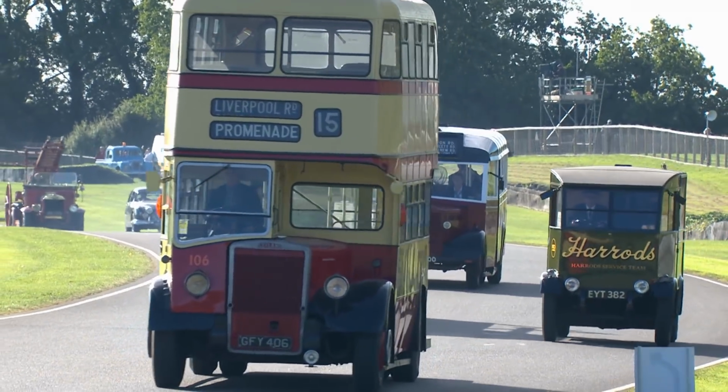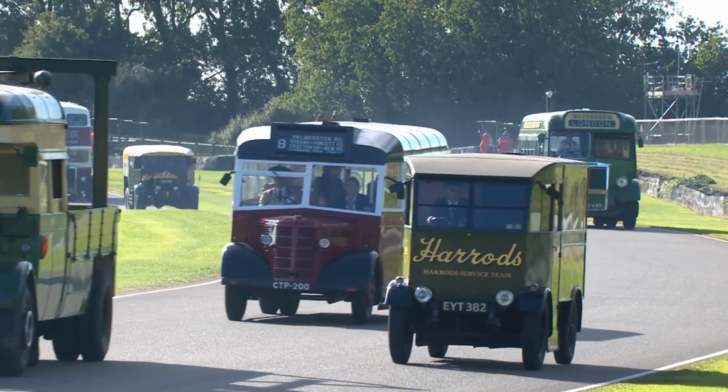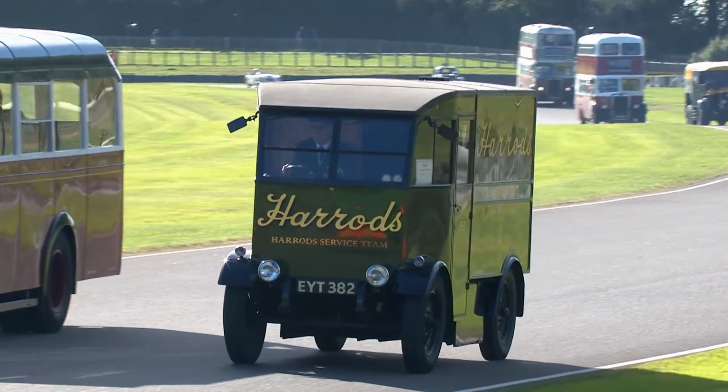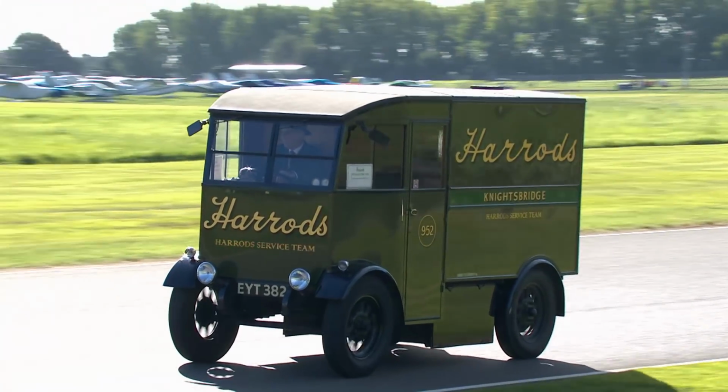Leyland double-decker alongside the Harrods electric vehicle and the OB Bedford behind. And the Southdown bus behind, it's got Southdown on the top of its grille, but it's actually a Leyland Cub.